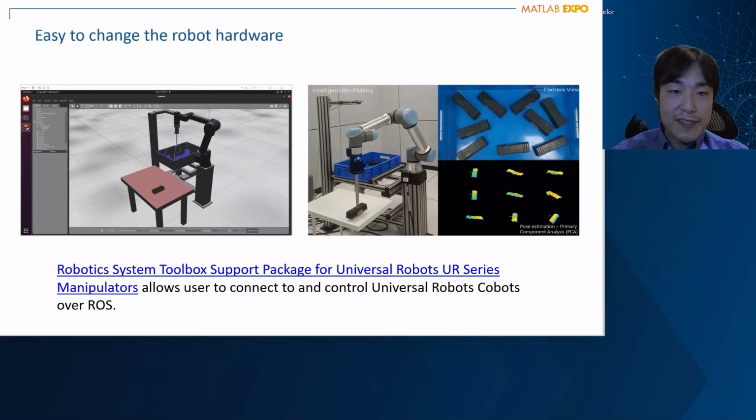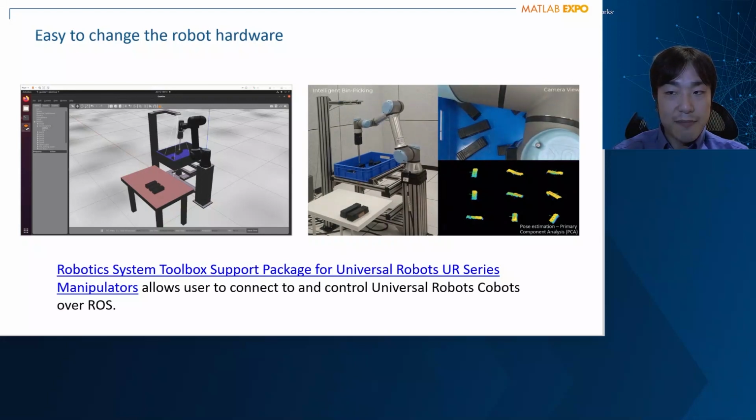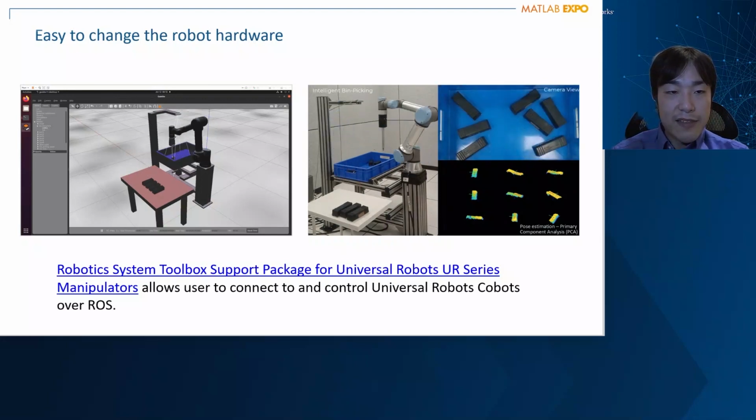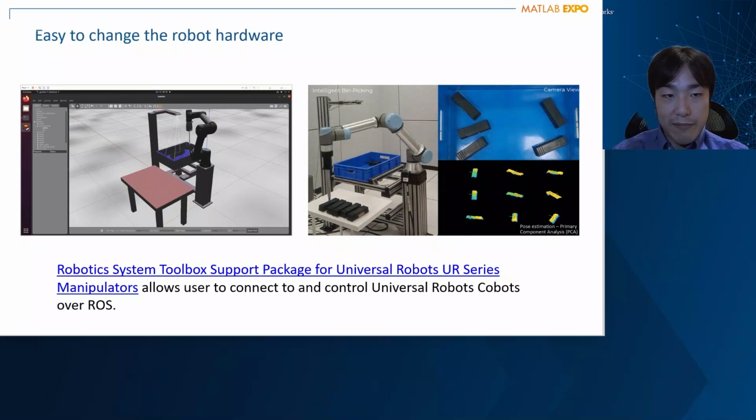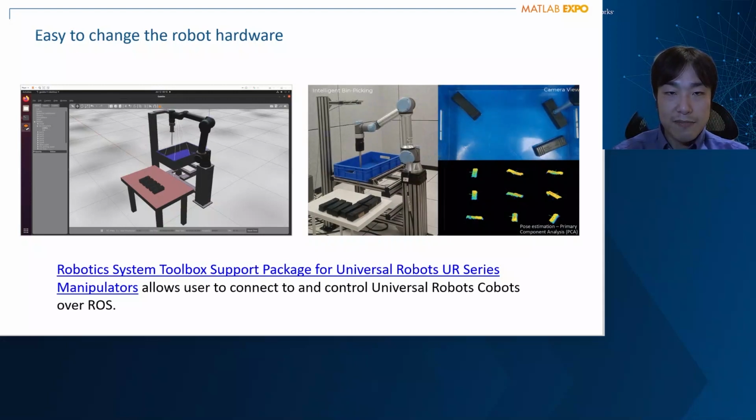We can easily reuse the simulation model for another robot, such as Universal Robot, due to the modularization of each block. The end goal of the task is to pick up the cuboid-shaped objects distributed in the view. The hardware interface can be easily switched to Universal Robot's cobot, leveraging a dedicated hardware support package for Universal Robots.